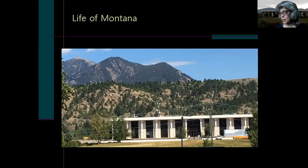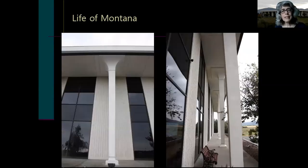And it's a single block of a building, just like most formalism buildings of that style are, and it's a very strict symmetry. And you can see some wonderful, very subtle detailing with the smooth columns, which are actually plastered.